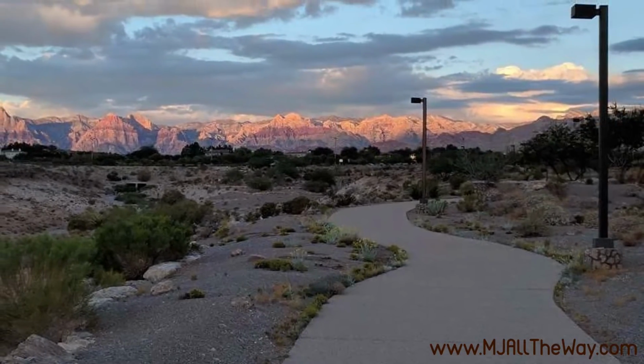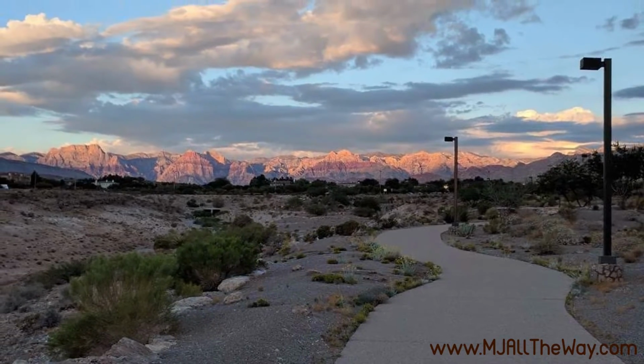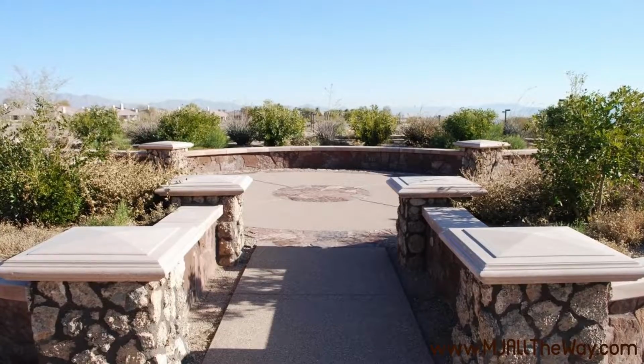The Hualapai Canyon Trail is a really easy, nice, quick loop at 0.8 miles, and you could just go around in circles there. If you like to run, I would recommend that spot.